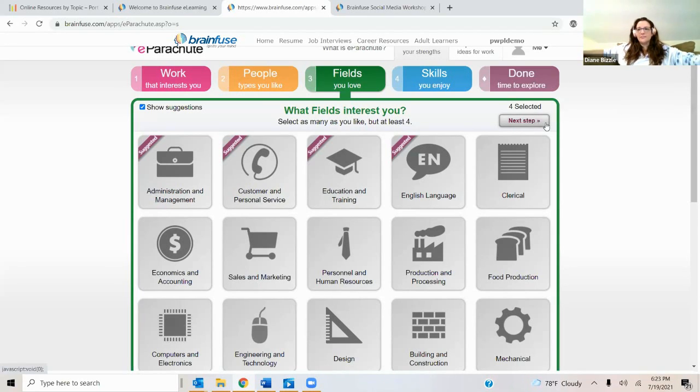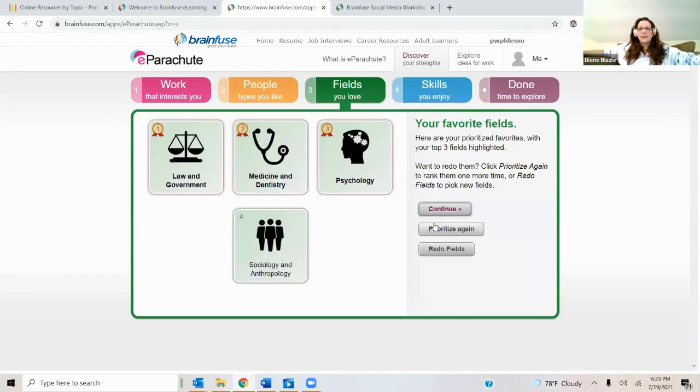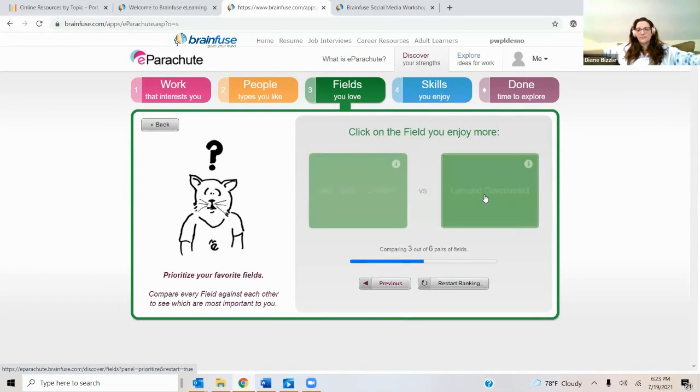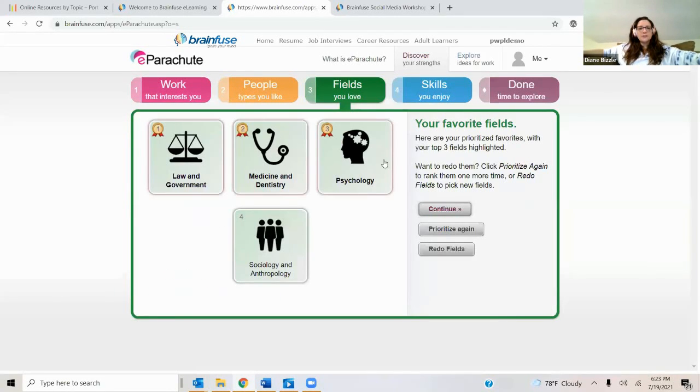After I choose my fields, I'm going to click next. And then I'll just confirm that these are the 4 fields that I love the most. And then what it's going to do is it's going to compare each field against each other. And I'm going to just choose the field that I enjoy more. So now it's organized my favorite fields into the top 3. And I'm going to move on to skills.